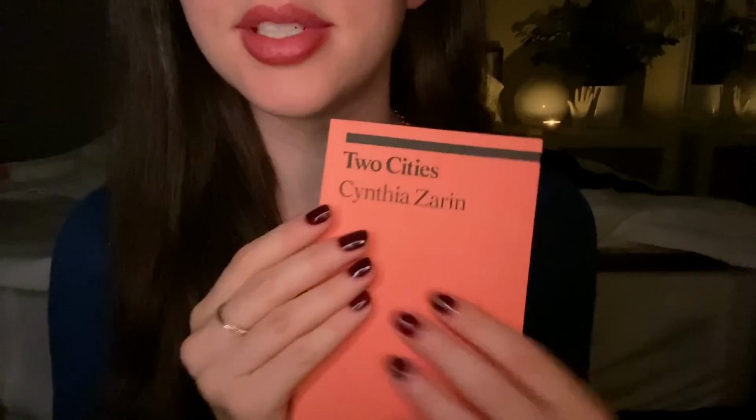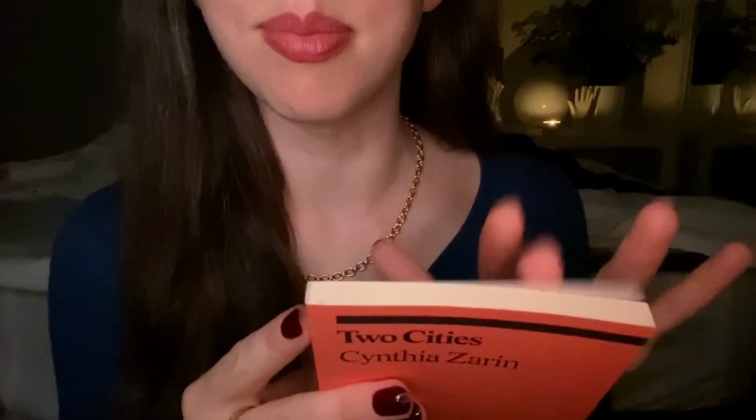So, the two cities she's writing about in here are Serene, and Rome. So, looking forward to this too. It's pretty slim. I thought it would be a nice one to kind of dip in and out of. Maybe a good travel book too.